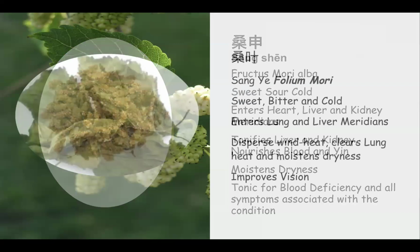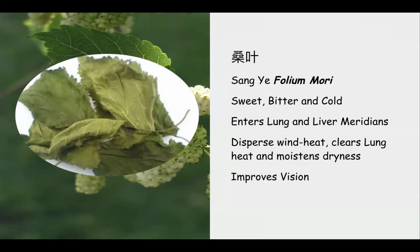Now, the last part of this wonderful tree is the leaves, and the Latin term folium and the Chinese term yi means leaves. So it's sang yi, which is the leaf of the white mulberry tree. And this is the thing that the silkworms just adore. And it's considered sweet, bitter, and cold. It enters the lung and liver meridians, and anything that's bitter usually astringes. It disperses wind heat, it clears lung heat, and it moistens the dryness. And it also is known for improving vision and anything to do with liver.